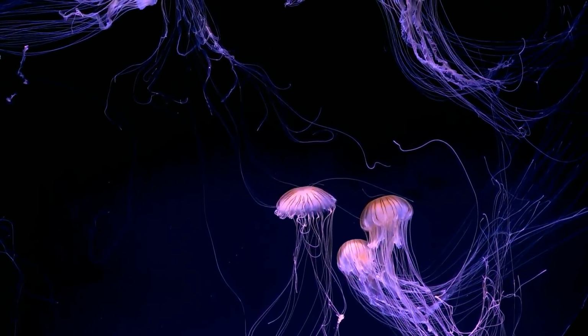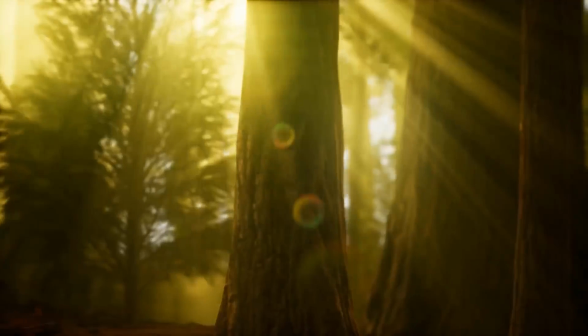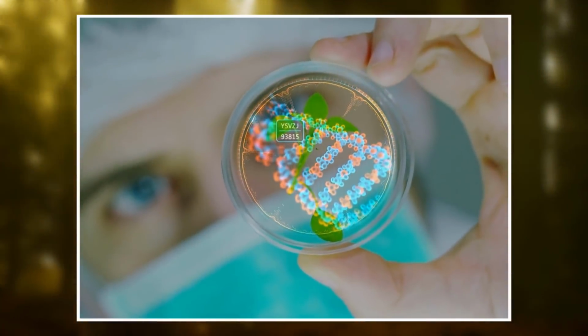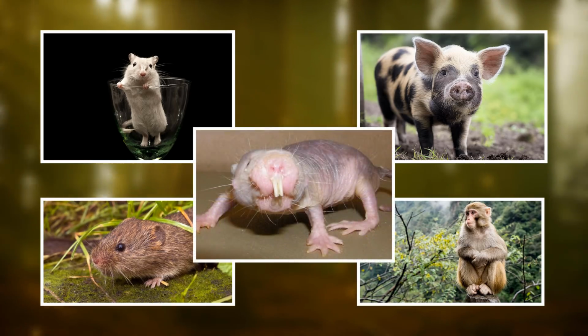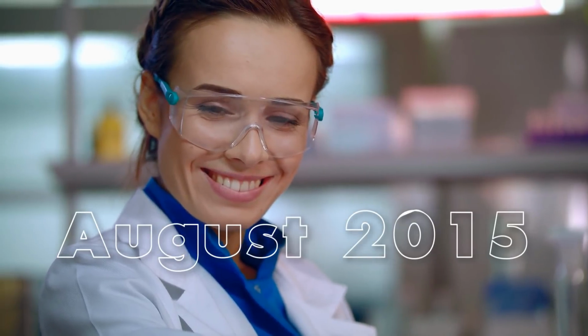Glowing transgenic animals seem to be a fad these days. Other than that, animals that have been implanted with glowing jellyfish DNA include mice, pigs, voles, rhesus monkeys, and naked mole rats. It was done in August of 2015.